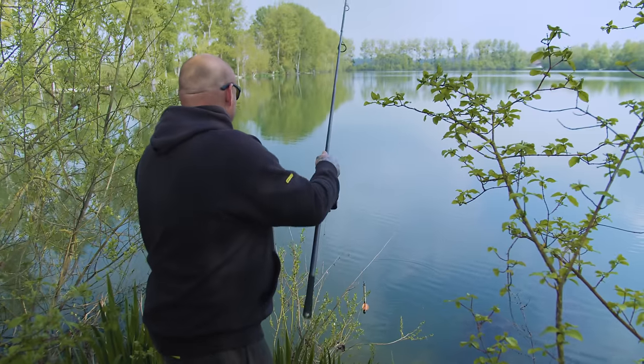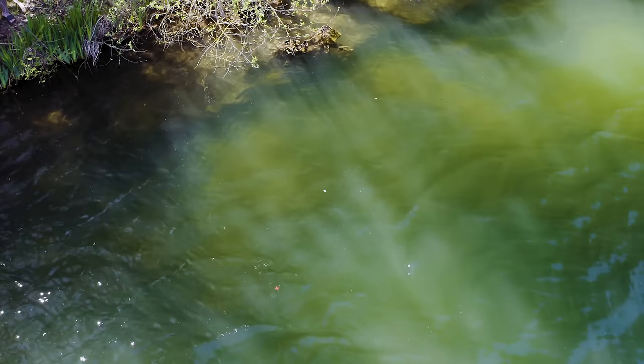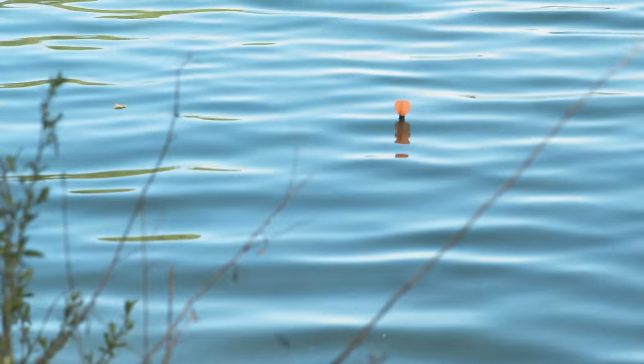So that's all the tackle run through. I'm now going to put the float in onto the spot that I want to fish to. We'll go around to the swim and we'll get clipped up.